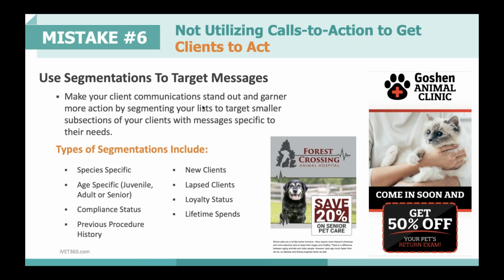by targeting smaller subsections of your clients with messages that are specific to their needs, right? So examples of segmentation could include species specific, so sending out information specific to dogs, cats, exotics, birds, reptiles, horses, whatever you're seeing. Age specific, right? So we know in veterinary medicine that veterinary care at different age cycles of pets is significantly different and is going to require different messages.